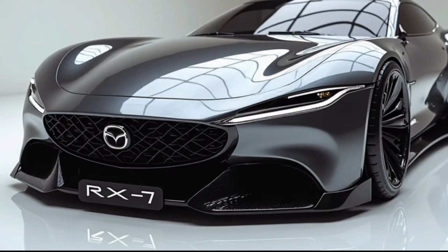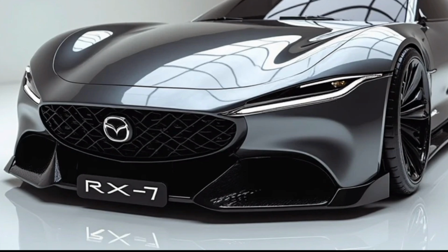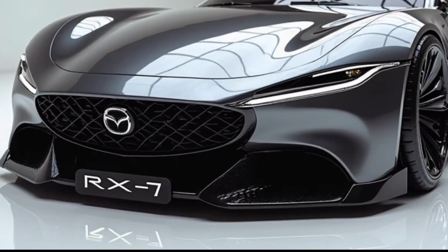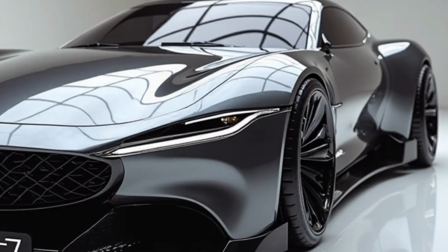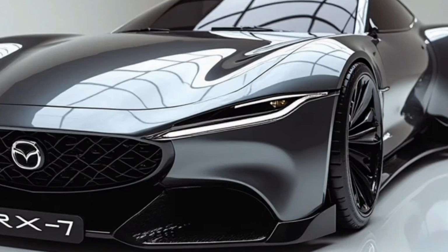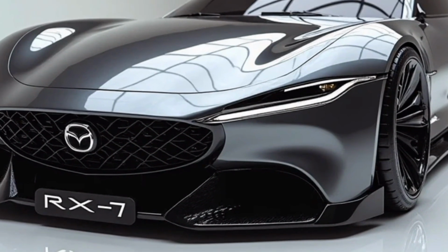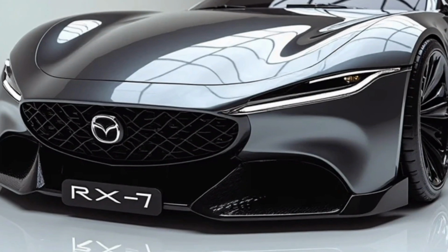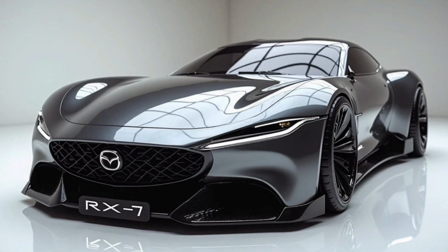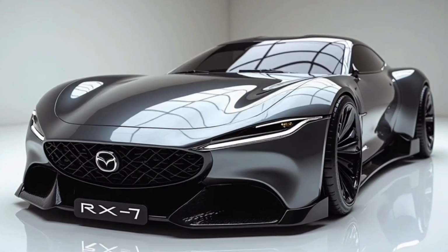The courage to do things differently, to innovate, and to build something that people would remember. And we do remember. Every time we hear that rotary buzz, every time we see those pop-up headlights, every time we see that sleek silhouette carving through a corner, we remember. So to all the RX-7 owners out there, respect. You're keeping a legend alive. And to those dreaming of owning one someday, keep the dream alive. Because some cars aren't just vehicles, they're stories, memories, emotions, and legacies. The RX-7 is all of that and more.